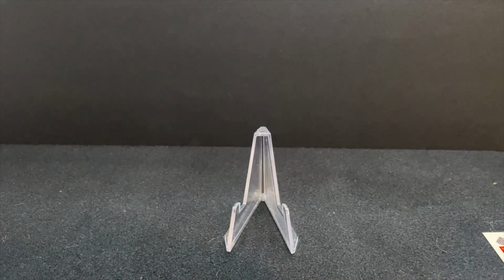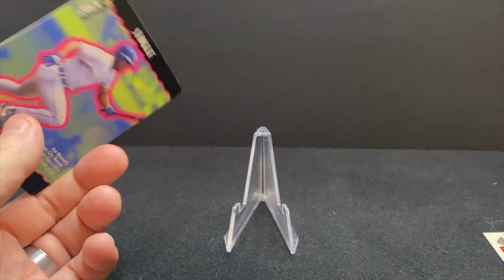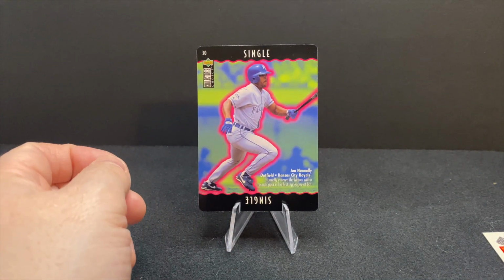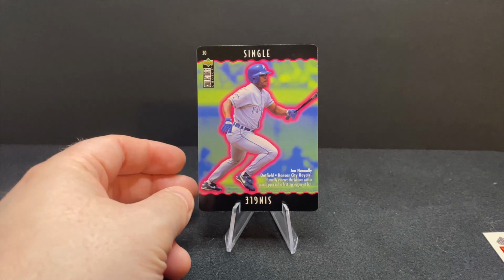Here is the You Make the Play card in this pack, and again, this was a game. This was similar to the Topps game cards from the '68 set. So there's a single from Joe Nunnally. Joe Nunnally entered the majors with a round trip in his first at bat. So he was a pretty good hitter. He didn't have a long career.